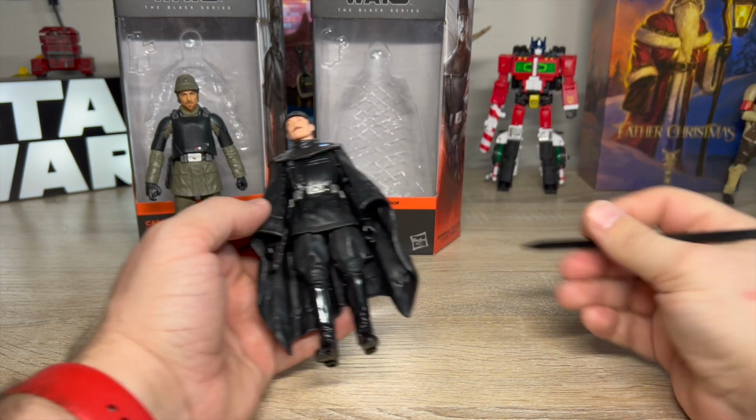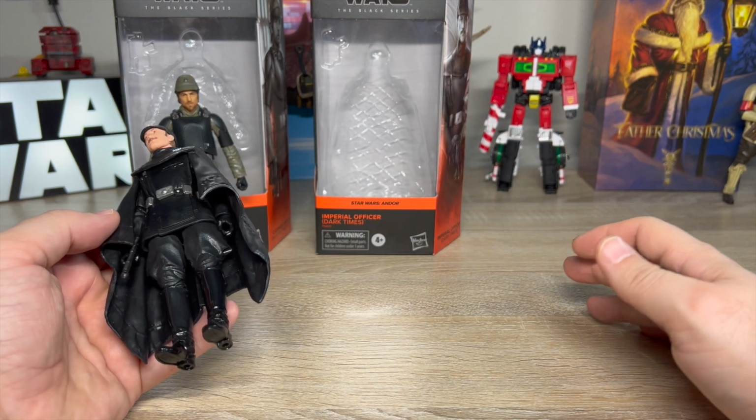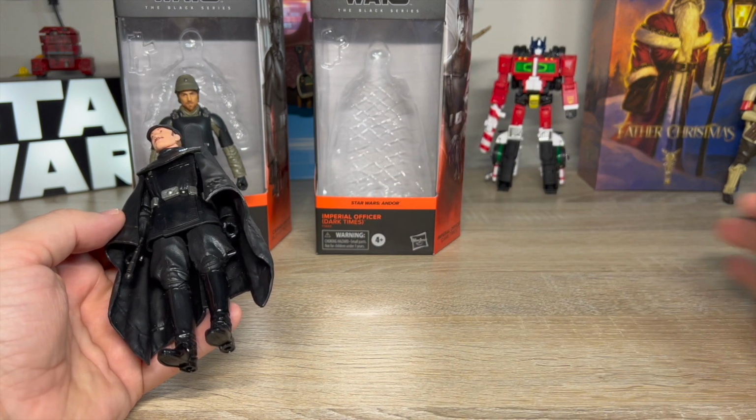Otherwise, I actually really like this, and I love that they're referring to the 10 years, kind of going from the 10-year point of the Empire up to A New Hope.